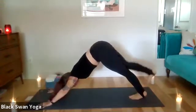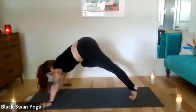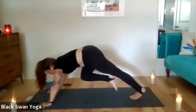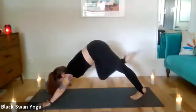Inhale, 3-legged dog, kick that right heel up. Exhale, right knee, right armpit. Inhale, right heel rises to the sky. Exhale, right knee, left armpit.